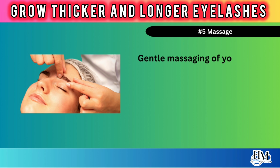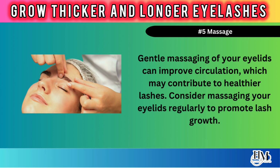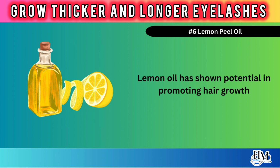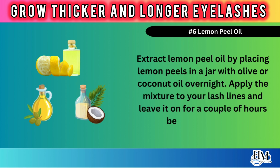5. Massage. Gentle massaging of your eyelids can improve circulation, which may contribute to healthier lashes. Consider massaging your eyelids regularly to promote lash growth. 6. Lemon peel oil. Lemon oil has shown potential in promoting hair growth. Extract lemon peel oil by placing lemon peels in a jar with olive or coconut oil overnight. Apply the mixture to your lash lines and leave it on for a couple of hours before rinsing off.